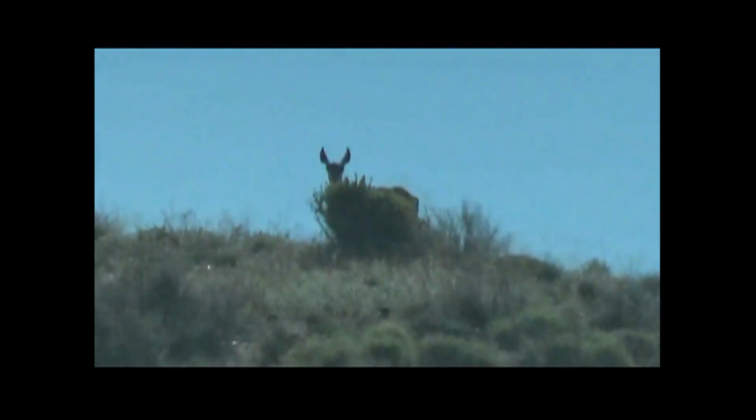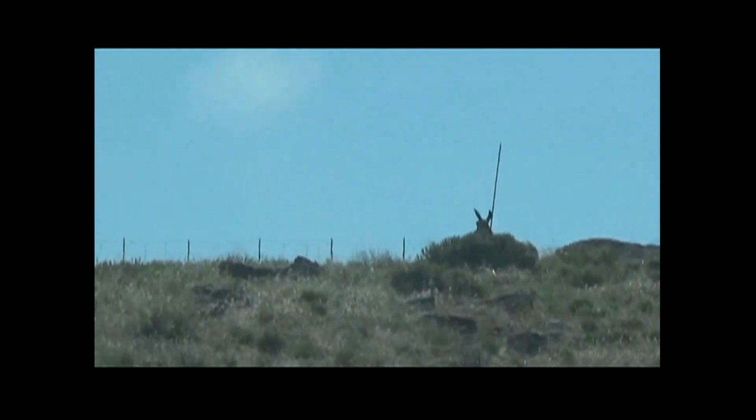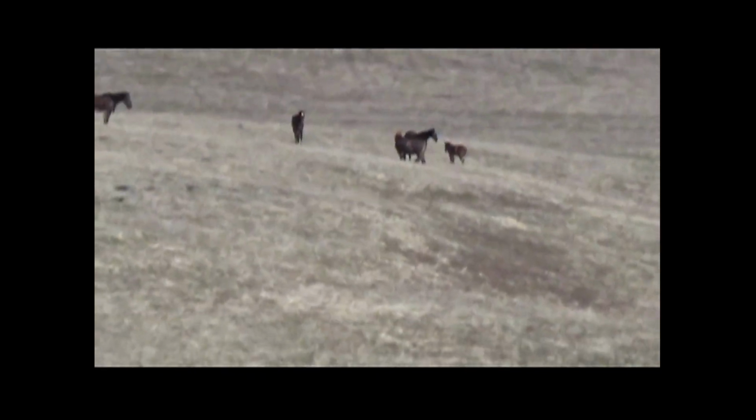These are does that are off by themselves to have their baby fawns. And away she goes. This is very special, seeing the world's fastest long-distance runner right in front of us.